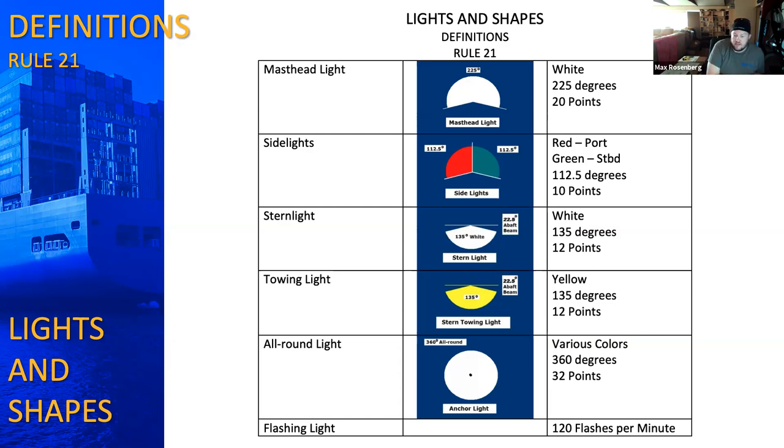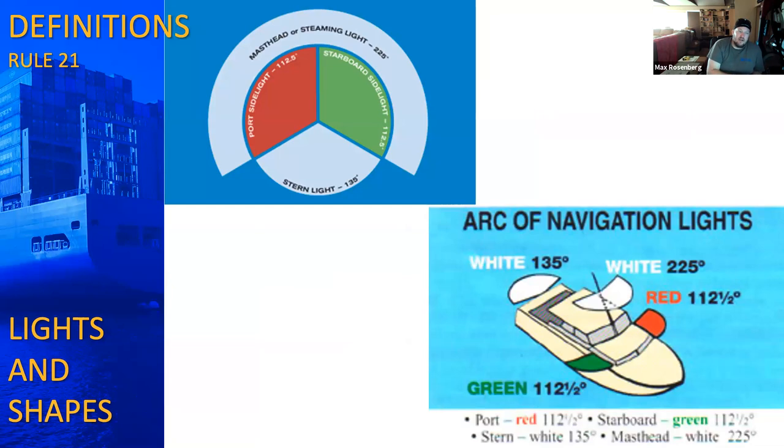So let's jump into seeing how these lights are actually displayed on a vessel. Hopefully I'll answer a couple of your questions, and then we'll stop again in case I don't cover them perfectly, and we'll take some more questions. My next slide is still kind of talking about Rule 21, just a different way of showing how these lights exist on a vessel.